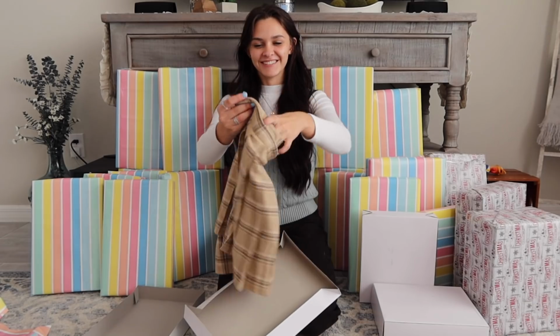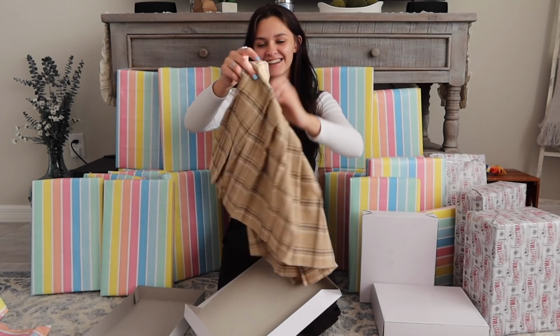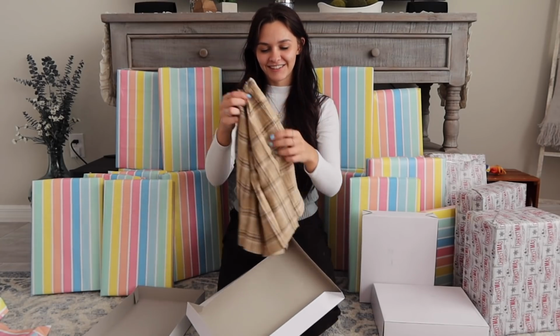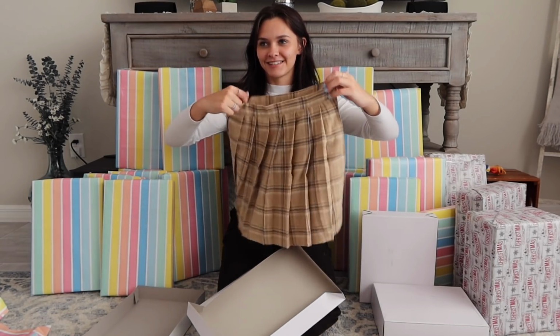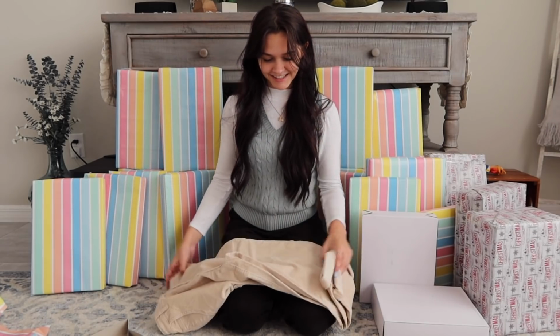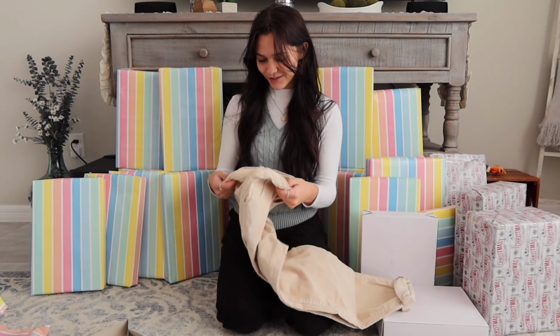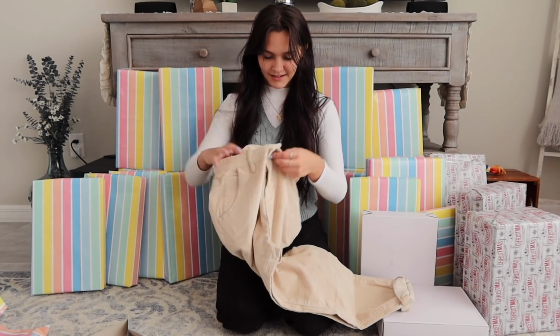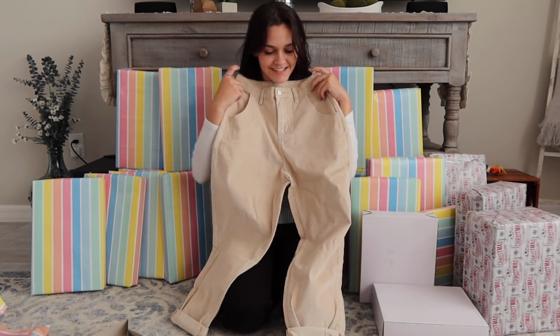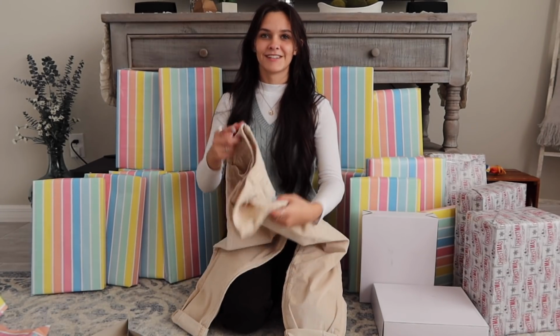128. Ooh, whoa. Okay, look at this skirt. So I got this plaid. Oh, it's cute. What is it, plaid? Is it plaid? Yeah. More brown pants, yes! Ooh, these are soft, they're corduroy. Look at them, those are so pretty. I like the color, cream is so pretty.